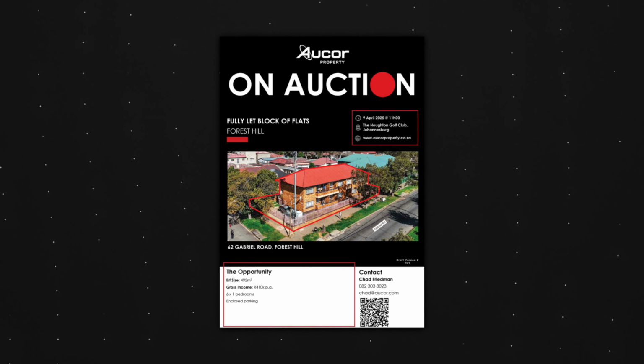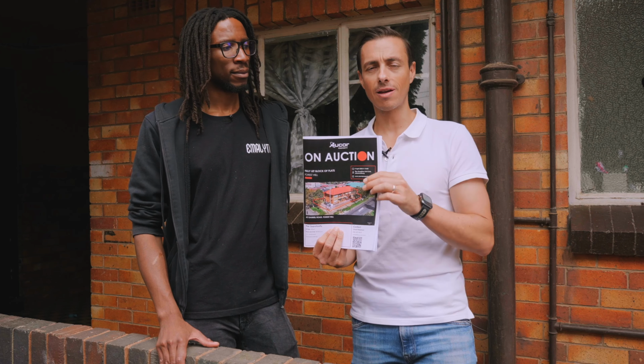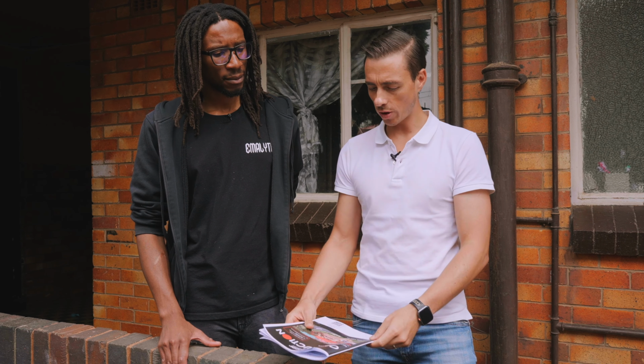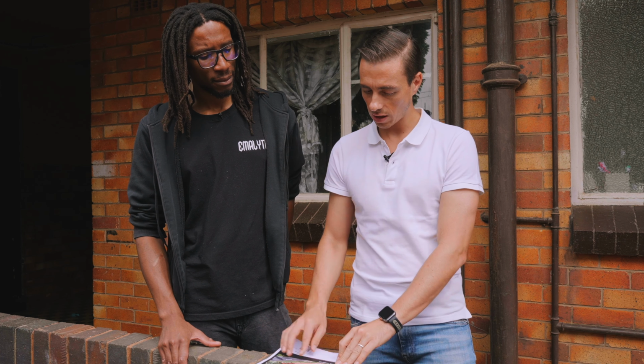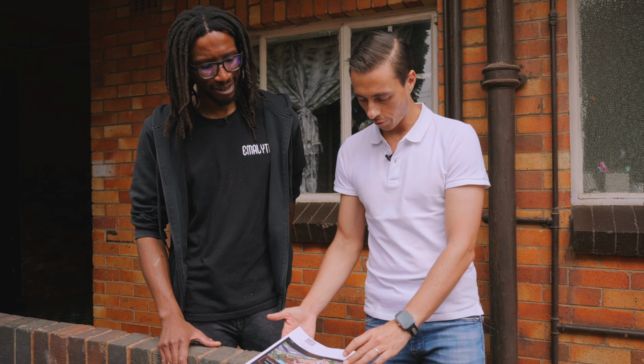So one of the key documents that you get when going to auction is this DD pack, which the agent puts together, and it gives you a bit of insight into what the property looks like. So Takala, I'm going to walk you through what this document looks like. Ask questions as you feel free.